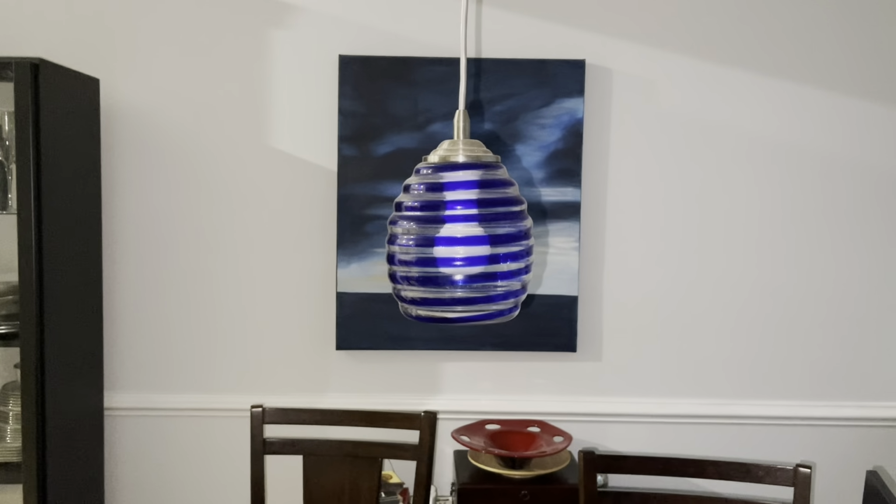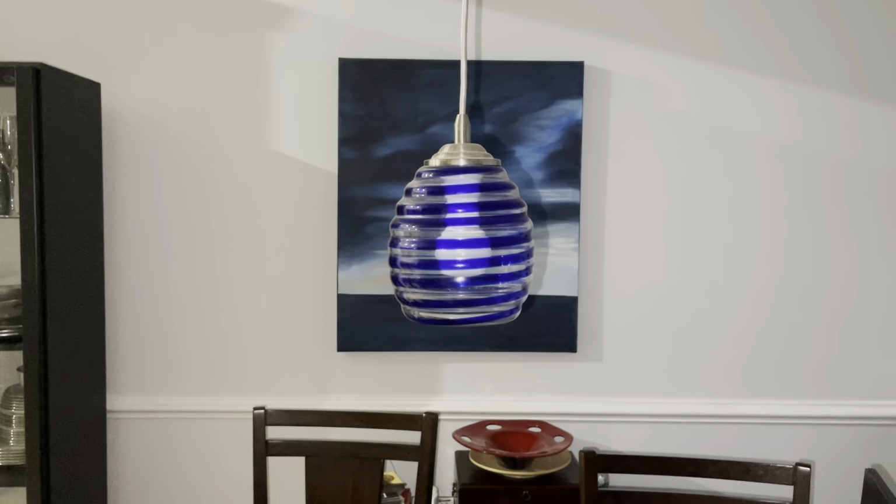So this is the blue and white light. Now watch what happens when I turn out all the lights and just turn this one on.